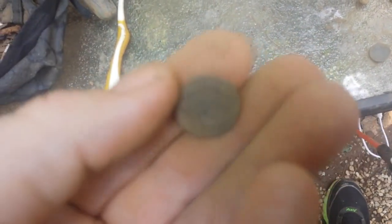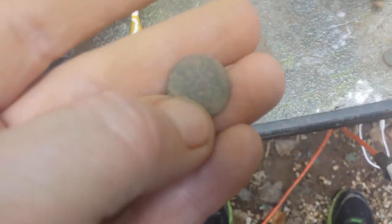This is either an Indian or a wheat cent. I can barely see the 1 cent on the back. The front is toasted, unfortunately, but it's another coin from a Homesite, so that's a cool find.